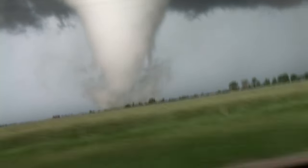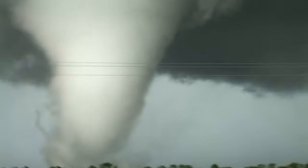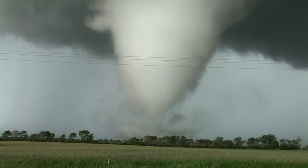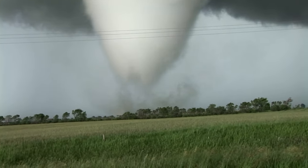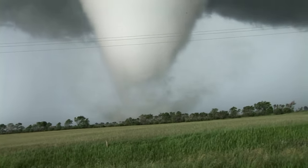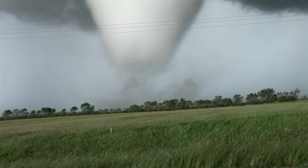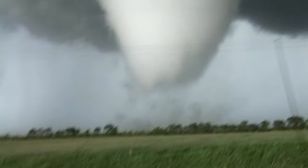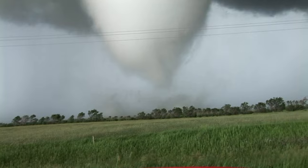Okay, can you stop right here? Right here, yes! Gotta get out. Stop! Get some pictures, Dave! Yeah, we gotta get out of here pretty soon. We gotta get ready to go. Keep getting in reverse! Put it in reverse! See which way it goes.